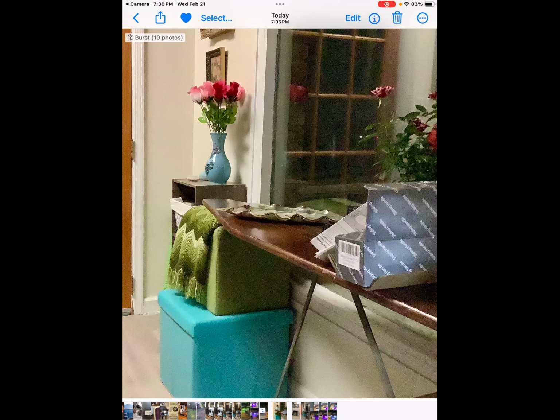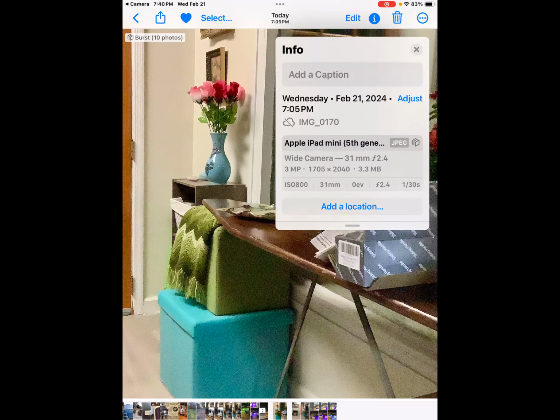The info button is the eye that looks like a circle at the top. There's a question in the chat. So it's an eye that looks like a circle. And that's where you can get the information. Okay.